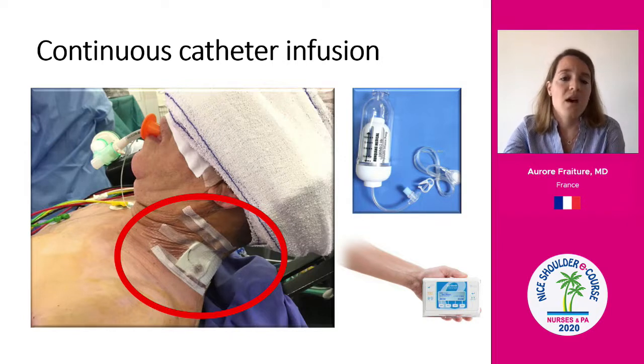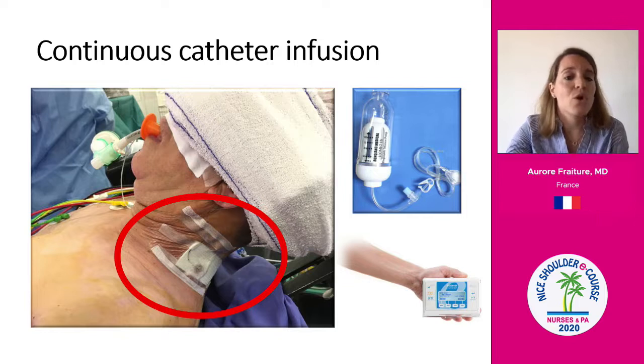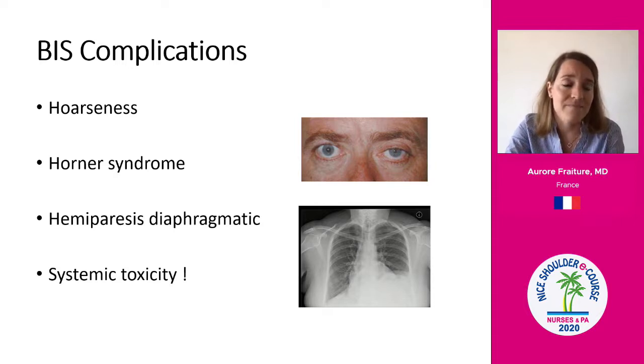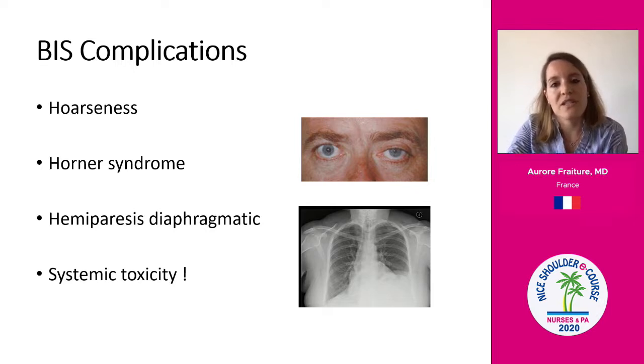Another complication is Horner syndrome. Horner syndrome is characterized by ptosis, miosis, and enophthalmos. The reason for this complication is the spread of the local anesthetic around the anterior scalene muscle. It will block the cervical ganglion. The patient should be informed about the occurrence of this syndrome and reassured about its benign nature.